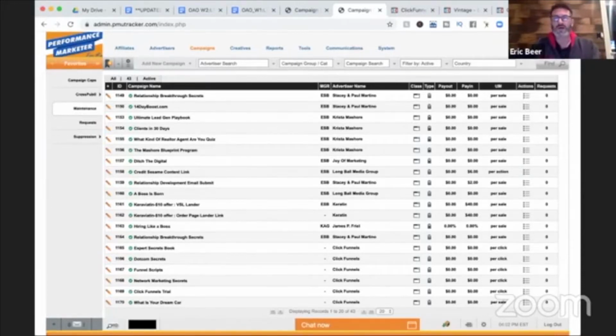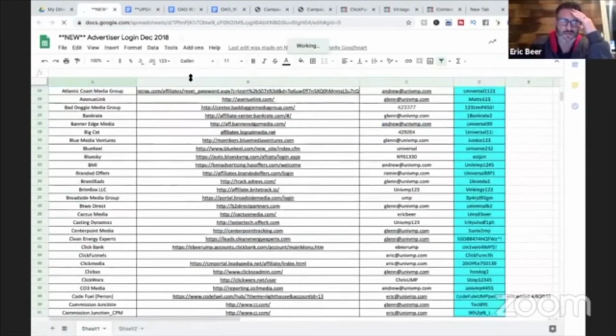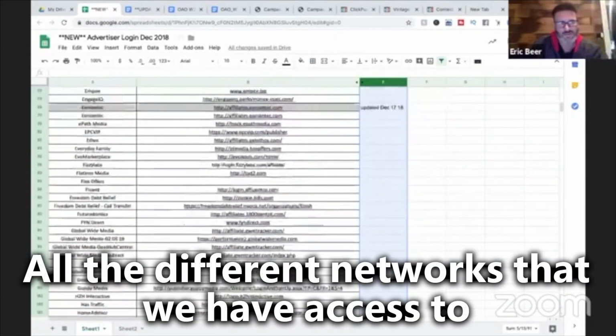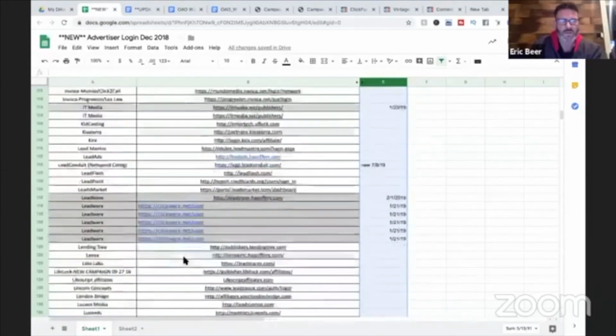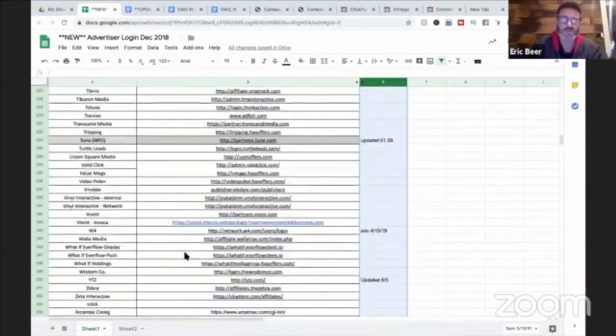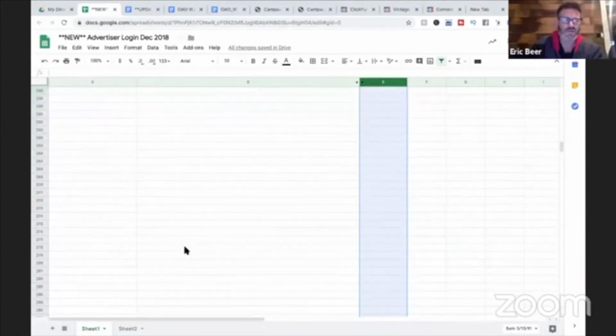But what we do have is access to all these groups. Here's something that we have, which you guys can take a look at quickly, different offers. Here are all the different networks that we have access to. And we can go and pull deals from all of these networks. These advertisers ultimately place deals inside of our network. So then you guys can run traffic to an offer that's relevant to your backend.